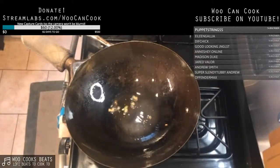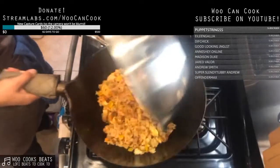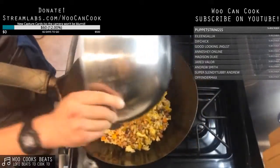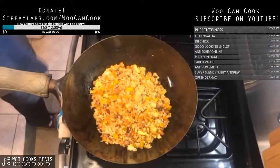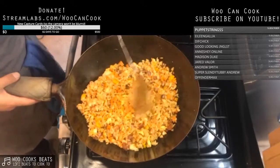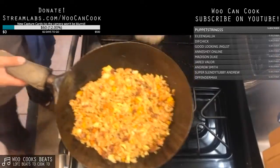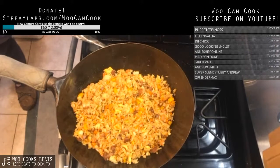And then I'm going to add the fried rice back to the wok. And we're going to sear it. And that's going to give us this nice, like, crispy layer of rice. So everything that's touching the bottom of the wok right now is going to get this nice crisp sear to it. And that's going to help us get these nice crunchy bits of rice involved, which I love doing.